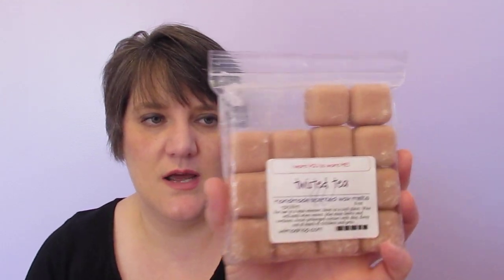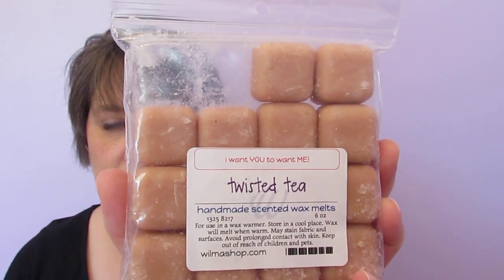I got a hold of my Wilma's Wax. I know she's changed her name, and it's the Twisted Tea. It's just like the London Tea and Calling. Absolutely love this. And when I'm done with this, and I get through all my Bath & Body Works ones, I would order this again.